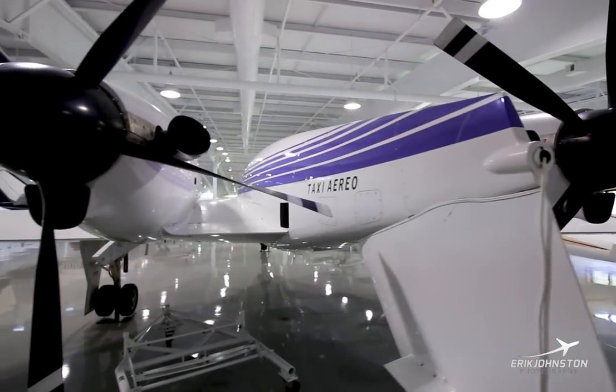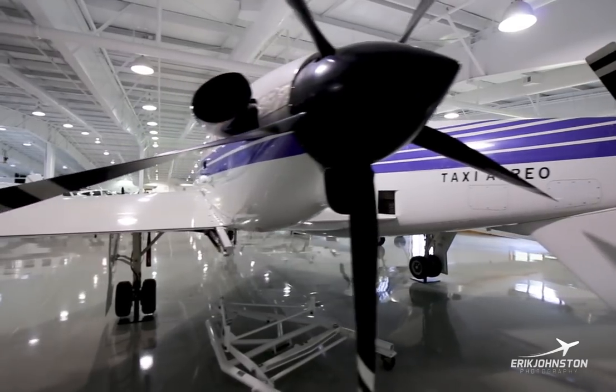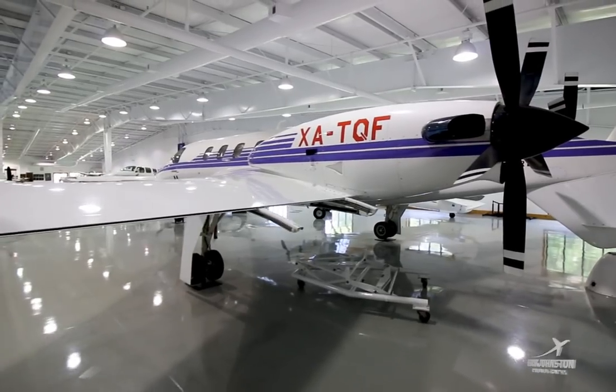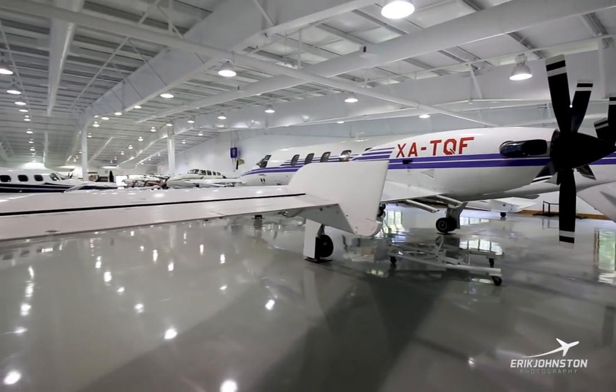By the end of development, the Starship had grown larger in cabin volume than the King Air 350, while having the same gross ramp weight of 15,010 pounds. Starship development cost $300 million. The first production Starship flew on April 25th of 1989.